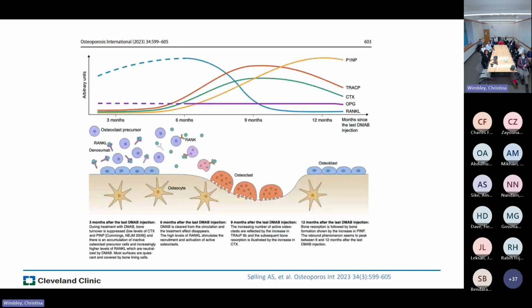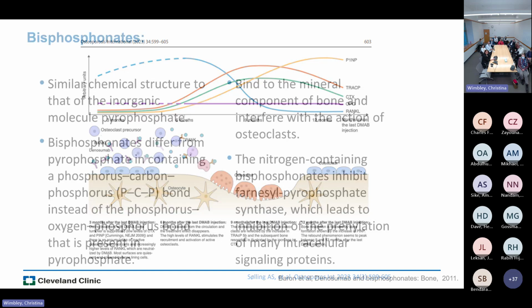So this is a schematic looking at denosumab and how it works. You have, with time, the involvement of the osteoclasts and osteocytes and some bone building properties at the end of the 12 months.